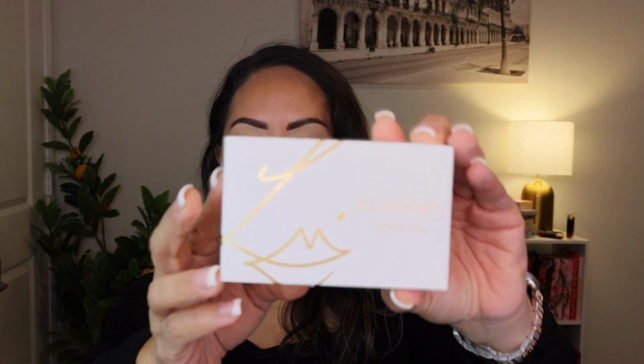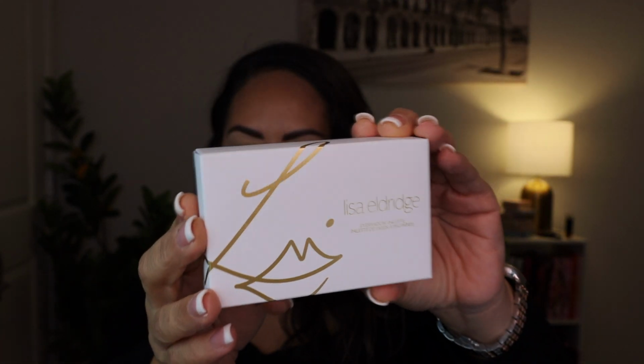So the first palette that I picked up was Sorcery. This is what the packaging looked like. It's not very big, you guys. You see my hand here? Just to give you an indication, maybe the size when it's upright of like a Tom Ford quad. It's not very big. And this is what the compact looks like.